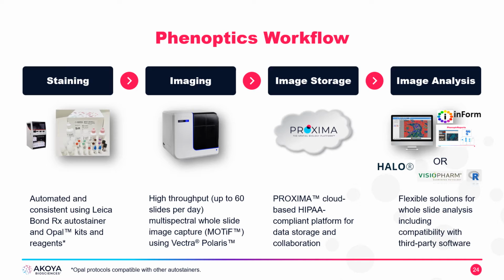So for the staining part, we rely on multiplexing kits that are fully automated on Leica Bond or Discovery Ultra from Roche. The imaging scanner called Vectra Polaris can image up to 60 slides per day thanks to a very fast multispectral scanning mode to perform a 6-plex in less than 10 minutes. And then we have a data analysis software called inForm in order to perform cell segmentation, phenotyping, immunoscoring, and so on. And if one wants to do further data analysis using third-party software, it's also doable, and we have a collaboration with Halo and Visiopharm in order to do whole scan analysis.